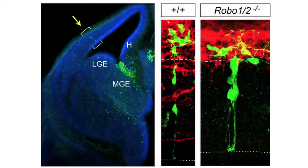In addition, to our surprise, we also observed an increased number of intermediate progenitor cells with an apical process. Now, at the time, this came much as a surprise because it had not been described in normal embryos. So, the presence of these intermediate progenitor cells with a long apical process, we found it was very abundant in the Robo1 and 2 mutant embryos. And while it was present also in the control littermates, it was much less abundant.